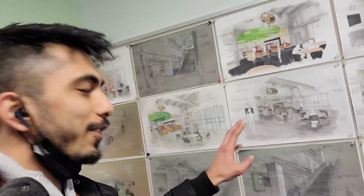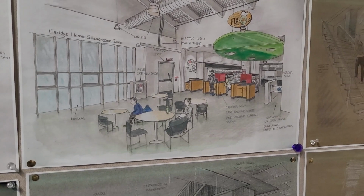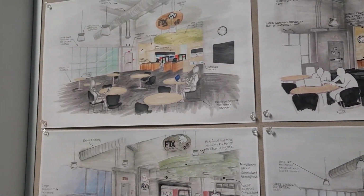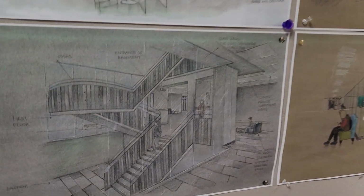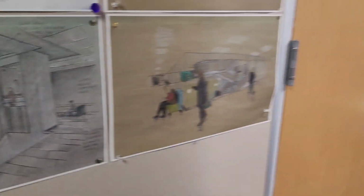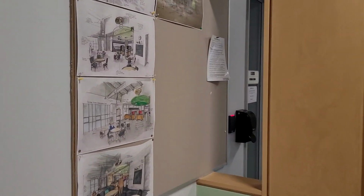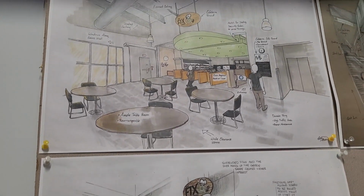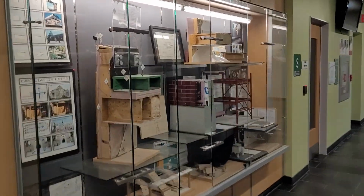Like, people have done really good sketches. I just want to show you guys. Wait. Very pretty sketches. I really like it. In fact, there are more. This is again from our building only. These look like the assignments that were given in our first, second year of architecture. They look like them, I think. This is from the interior designing course. Okay.